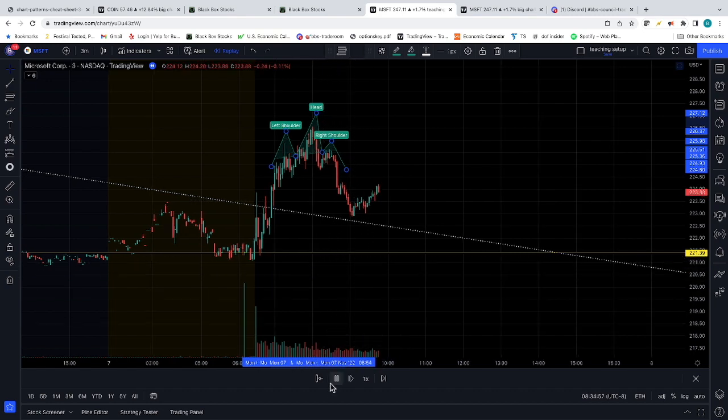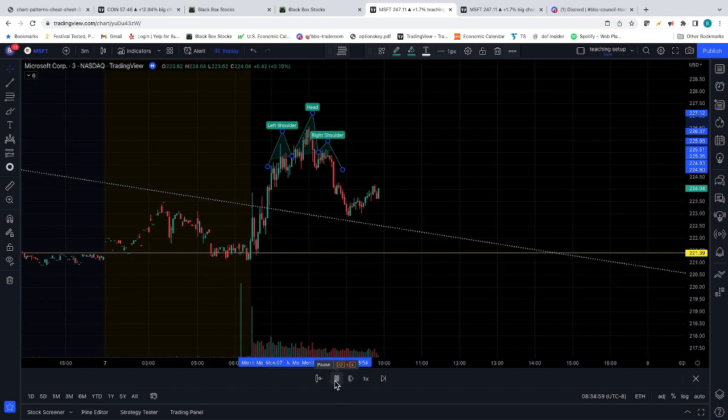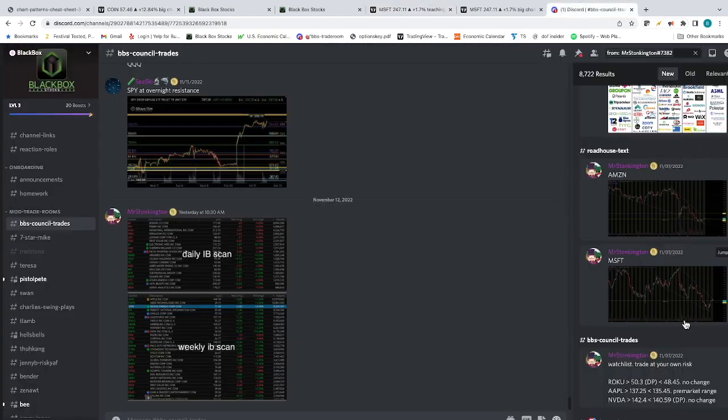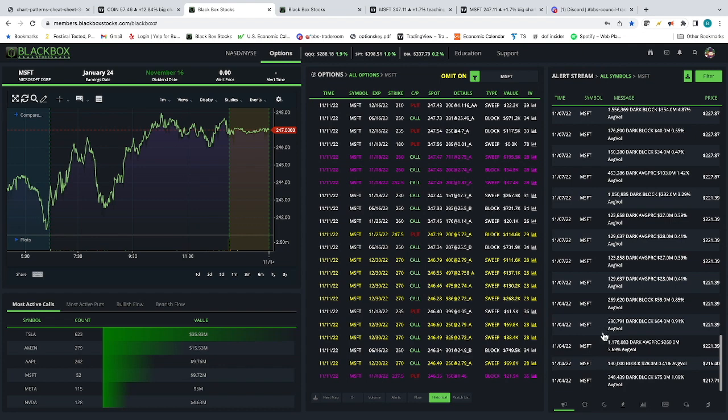So this was one just from Monday on Microsoft that worked out well in terms of putting this one out here in the room, and highlighting how I like to use the dark pools that come in through Blackbox for a nice setup. And then we're always reading options flow live in the Roadhouse, and there was another interesting one on Microsoft that came in later in this past week.